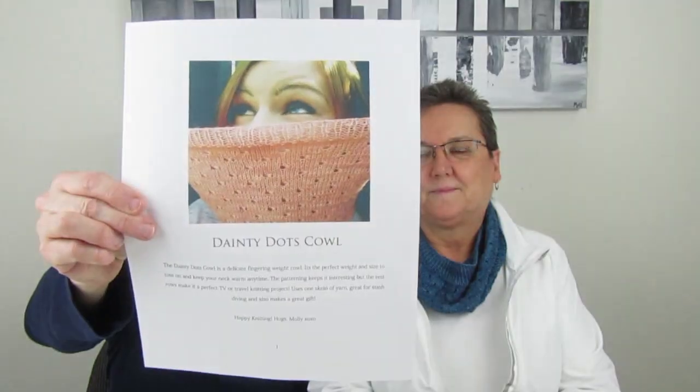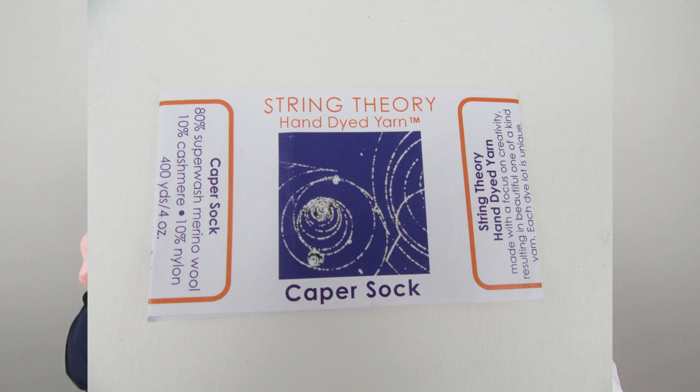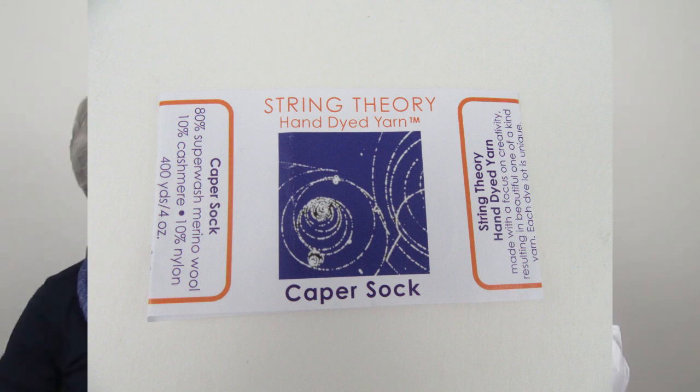So first of all, let's talk about what May is wearing. And that is the Dainty Dots Cowl by Molly Klein Designs. And it is knit out of String Theory hand-dyed yarn, Caper Sock. Very soft, Colleen. Beautiful. Nice job.